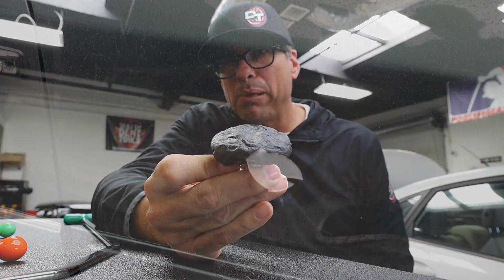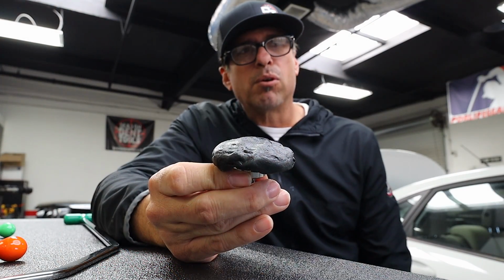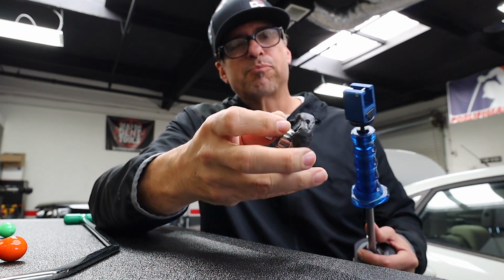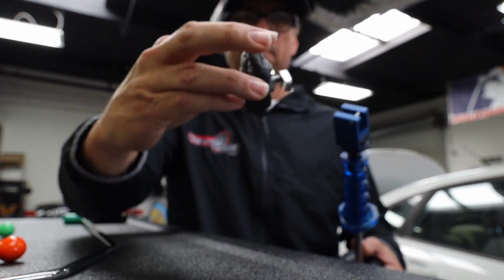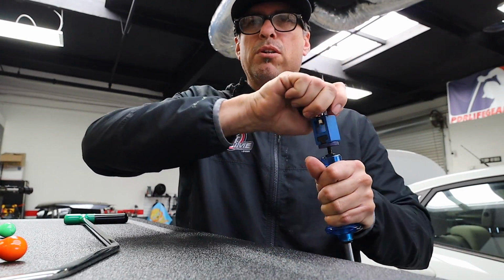Now, it can pull paint. I've seen it pull paint, but it's not very often. Generally, that's the fault of being repainted or just weak paint in itself. But it will pull pretty darn strong. It just has a little quick setup thread right there. You pop it in just like this, and boom, you are good to go.